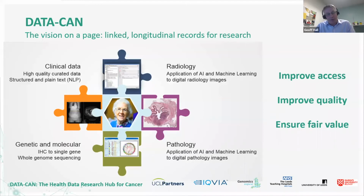And of course, like everybody else within the HDR UK family, we're looking to improve access to clinicians, academics, and commercial organizations who wish to access that data. We wish to improve the quality of data that we're collecting, and then perhaps most importantly, ensure fair value for the NHS, for healthcare organizations and patients. Next slide.